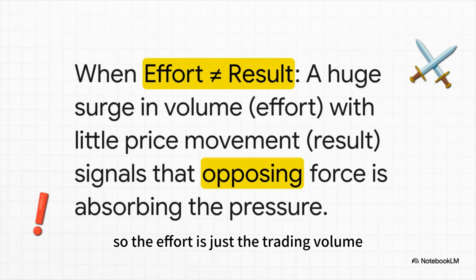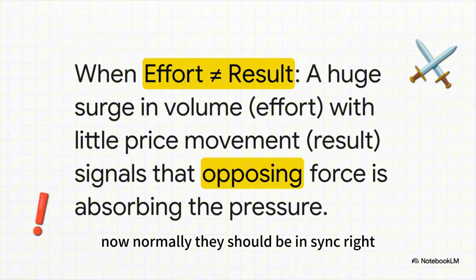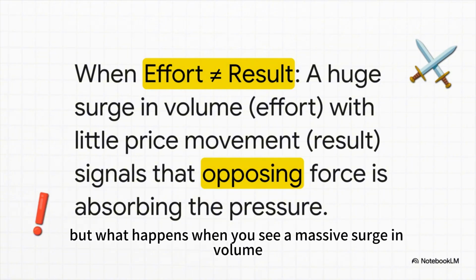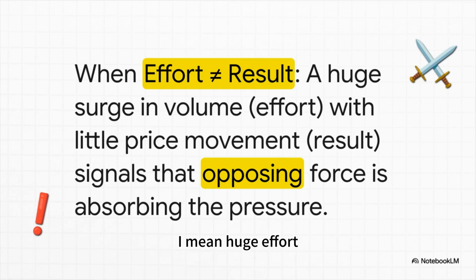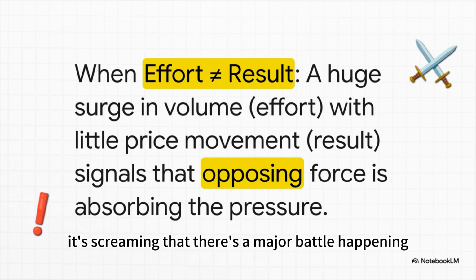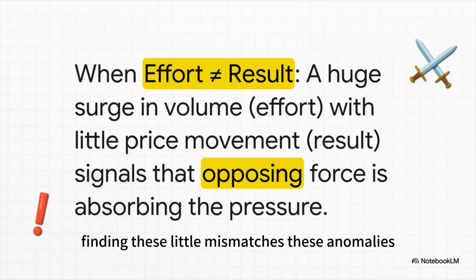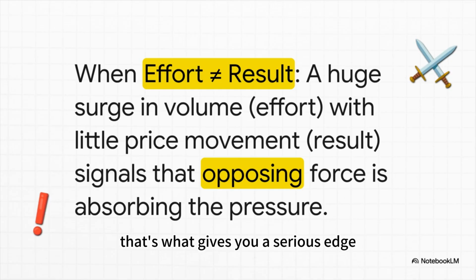So the effort is just the trading volume, and the result is the price move. Now, normally they should be in sync, right? More effort, bigger result. But what happens when you see a massive surge in volume? I mean, huge effort, but the price just goes nowhere. That right there is a giant red flag. It's screaming that there's a major battle happening just under the surface. It could be the big guys selling into all that retail buying frenzy, just absorbing all the demand right before they slam the price down. Finding these little mismatches, these anomalies, is what gives you a serious edge.